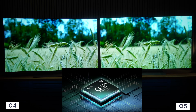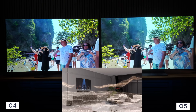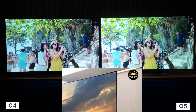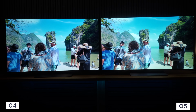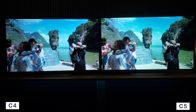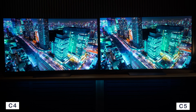So I think most of the improvement is going to be down to the processor. The new Alpha 9 AI processor Generation 8 analyzes and upscales every single frame in detail, and it now recognizes faces, and it uses AI to not only deliver what hopefully will be the best 4K visual quality, but also it will upscale and enhance things like depth and also facial expressions. So if you're in the market for a new TV right now, then this is going to be one of the best TVs that money can buy.